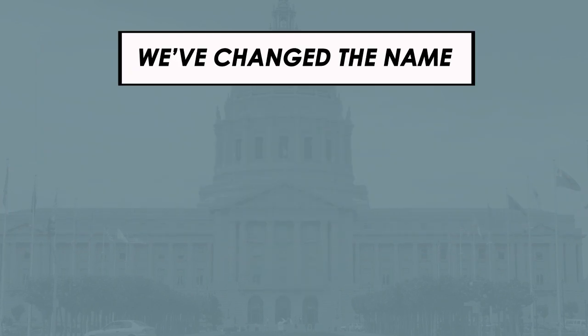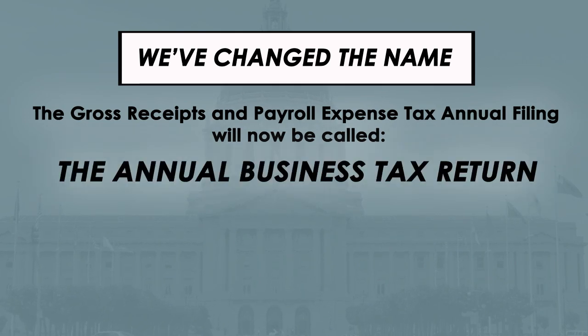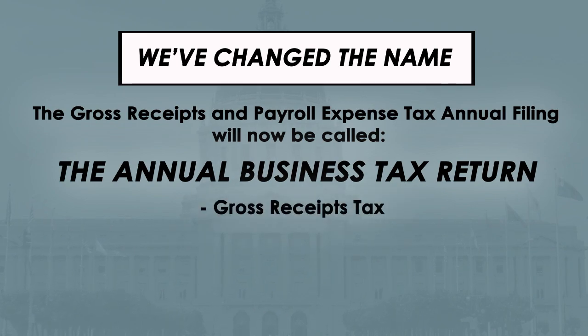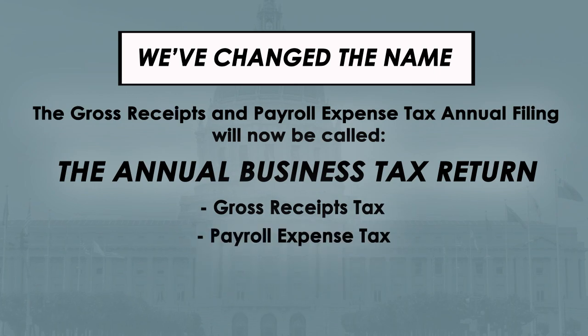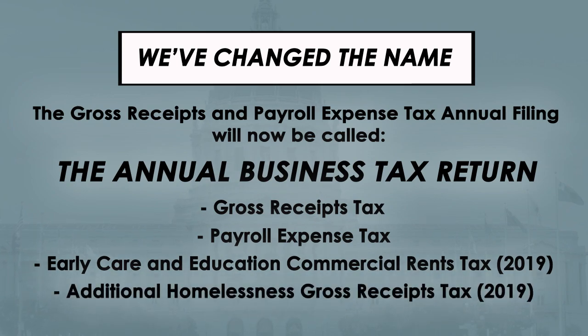The voters of San Francisco passed 3 new business tax requirements. Beginning in 2018, the gross receipts and payroll expense tax annual filing will now be known as the Annual Business Tax Return. The Annual Business Tax Return will include the San Francisco Gross Receipts Tax, Payroll Expense Tax, Early Care and Education Commercial Rents Tax, and the Homelessness Gross Receipts Tax.